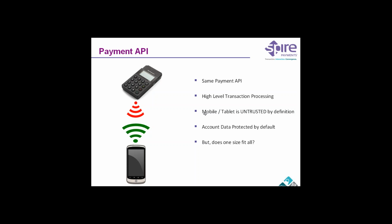It is very, very important that we make sure that encapsulation is so that mobile developers do not need to know about the intricacies and inner working of a payment transaction.